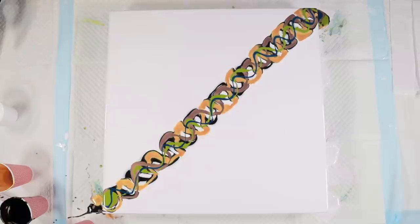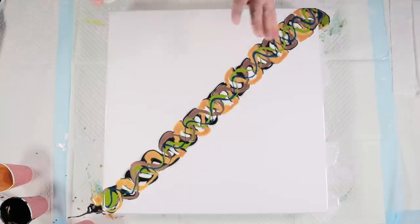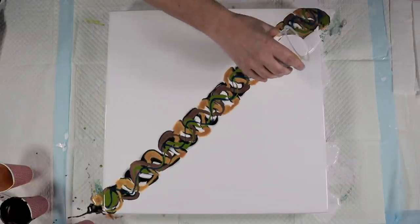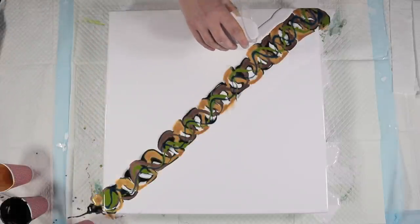Okay, right. Next, I am going to do a layer of white on either side and then blow that into my colours. So it's exactly the same base mix as what's on top. And I'm going to layer that on either side of my colours.